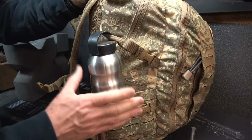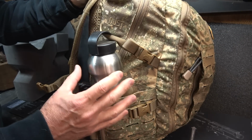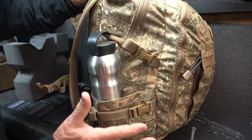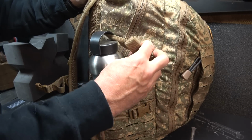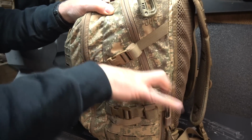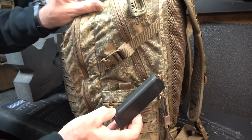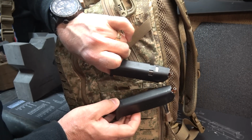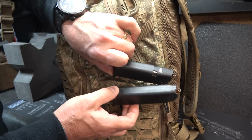Guys, I like having water just handy. And this also makes a good container. If I needed to, I could actually cook with this. And so I have this out where I can get to it, and I have it secured so it doesn't come loose. Here on the other side, I have a couple of magazines, and whatever gun I'm carrying, a lot of times it's the Glock 26, but having some extra high capacity magazines tucked away just in case.